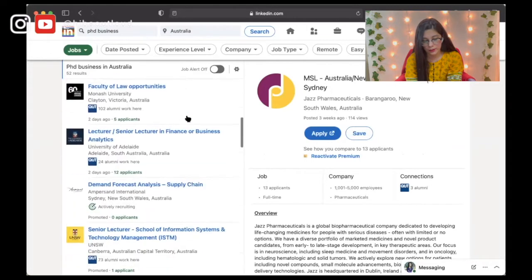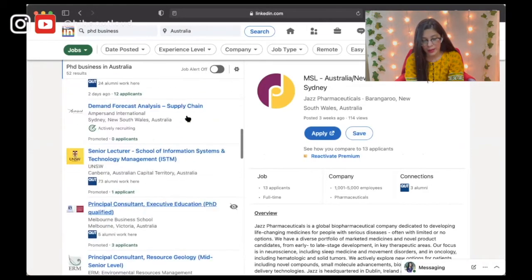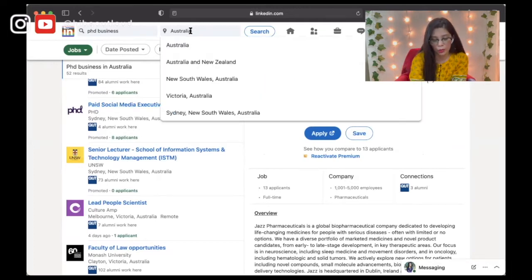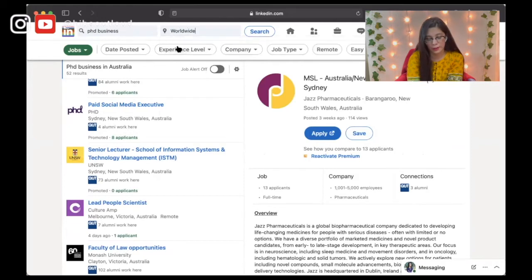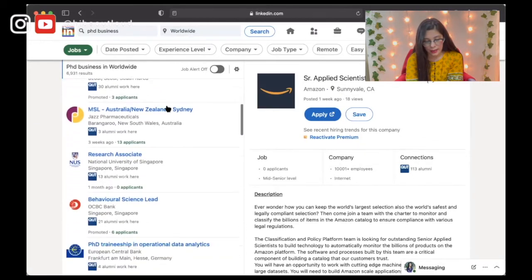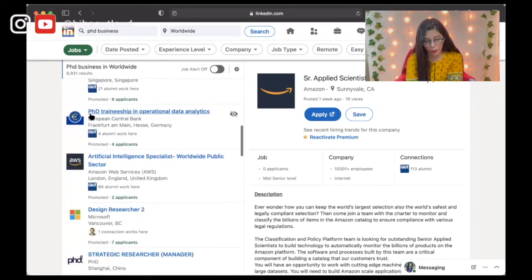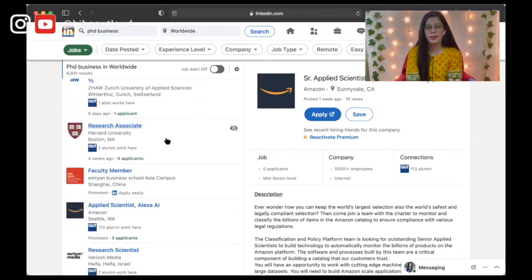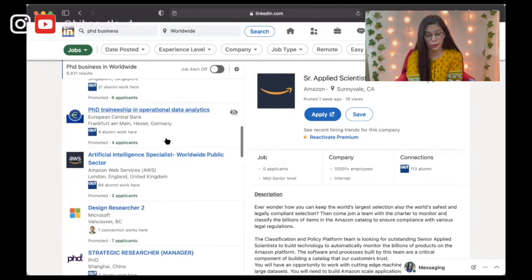In business you might not find a lot of scholarships, but LinkedIn is pretty good for searching research scholarships related to the medical field. So if I go worldwide, I'm sure it will show me some. Okay, it's showing me one in Tilburg University, Netherlands, and if you keep going, it is also showing me one in operational data analytics in Germany. You can find more here, but the only drawback is it's gonna be mixed with jobs, because they're posted like a job opening, so it might be a bit confusing. But other than that, you can find really good opportunities through this trick.